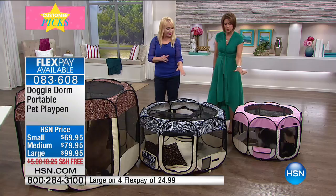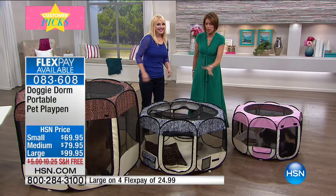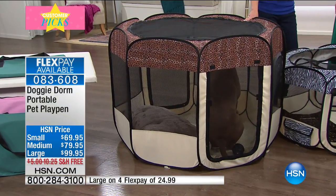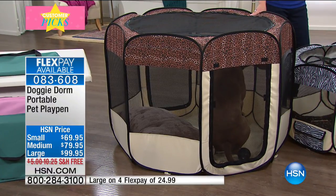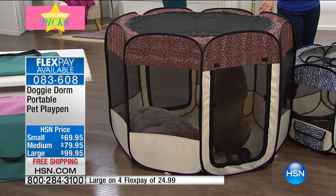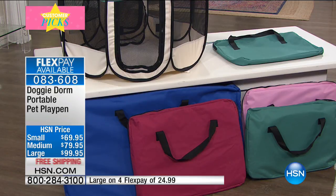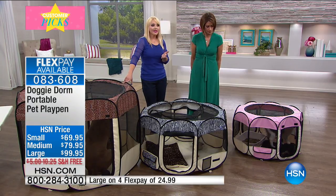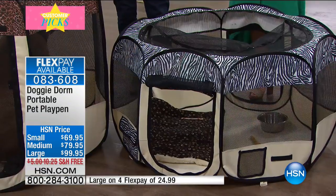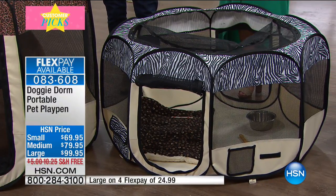Let's go through the colors. We have pink available, we have zebra. We also have it available in the leopard. And then there are some solid colors: blue, pink, teal, and burgundy. And there you're going to see them. There's a nice comparison. You're seeing the bags in comparison for size. And I think we also can show you the colors. We have a still that shows you the colors. But there's something for every different decor that you might have in your home. So it's good for any kind of decor.